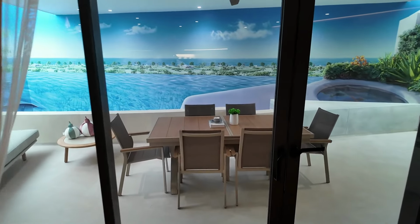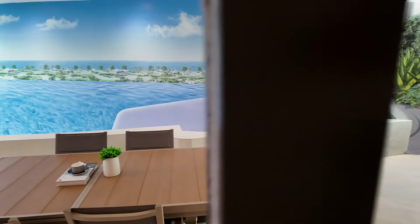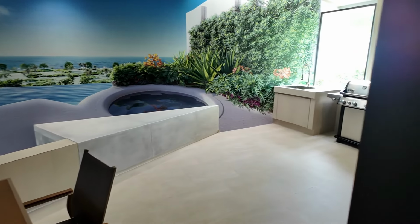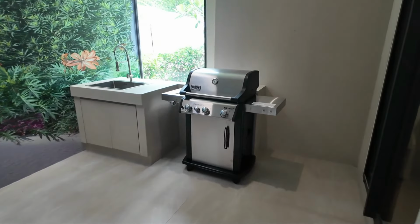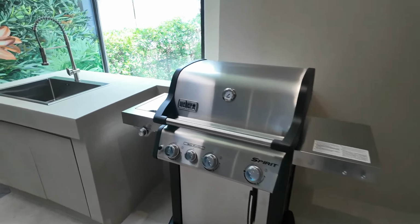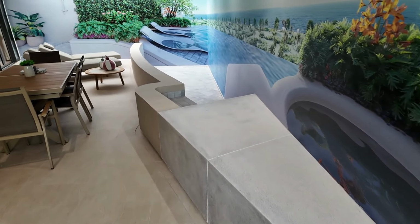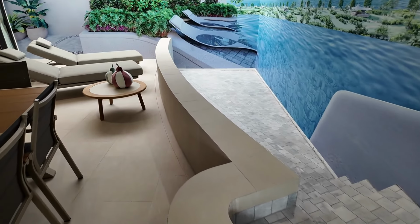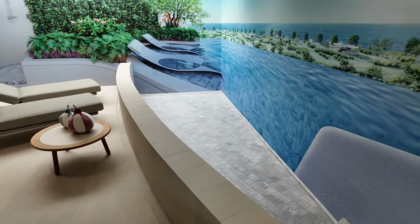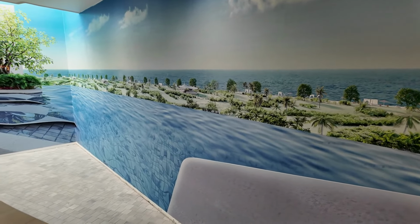And you can see they've put a mock sea view outside. And the terrace is quite expansive. As you can see, over this side, we've got a barbecue and sink area overlooking that sea view infinity pool. Now, obviously, they haven't put water in there right now, but you can imagine what the view is going to look like from that picture.